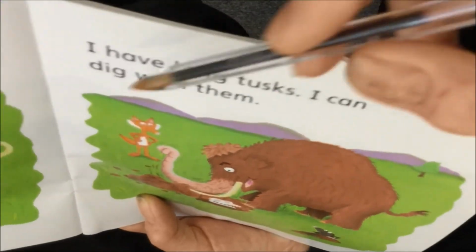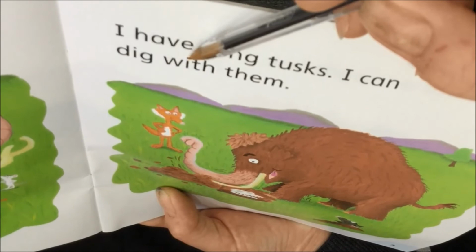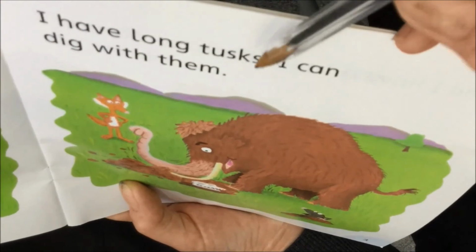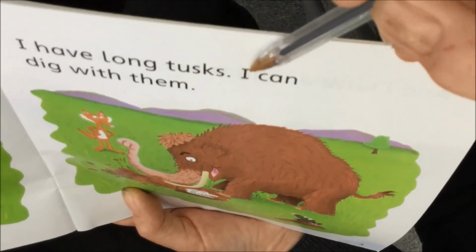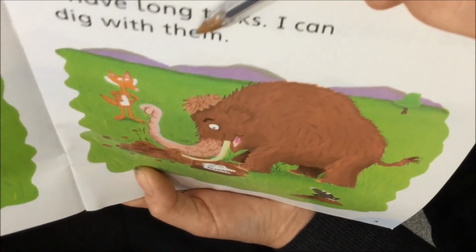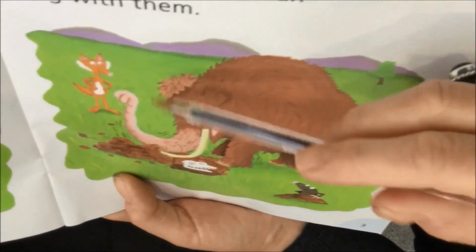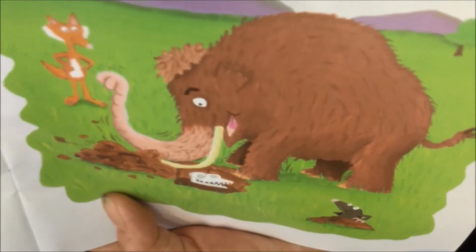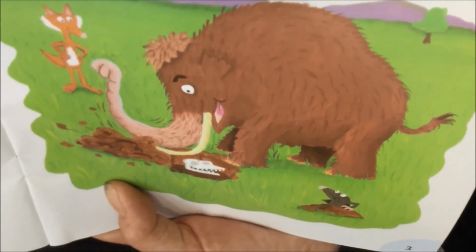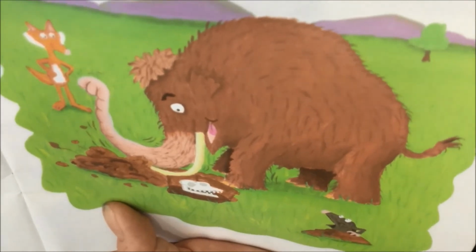I can dig with them. Let's read this sentence. I can dig with them. Who's he digging with? Pardon? Well, the fox is... What's the fox doing? Looking. Yeah, the fox is looking. What's the mole doing? Looking again. Yeah. Why might he be digging? For putting his treasure. Maybe he's going to bury some treasure. That's a good idea.